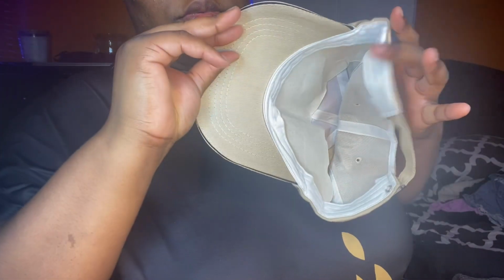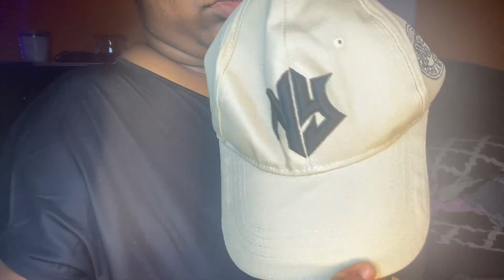This is my first hat. This is my accessories in my first New York. It has New York in the front and the side. It has, like, my city symbol. I don't know what the hell is going on there, but it was beige and it had New York on the hat, so I liked it.